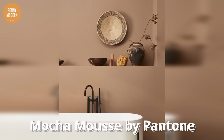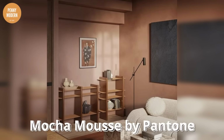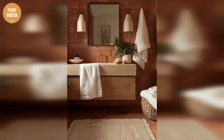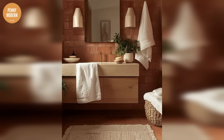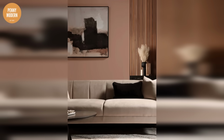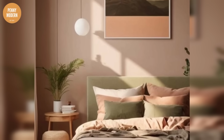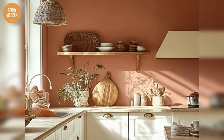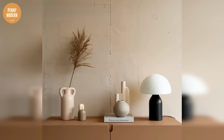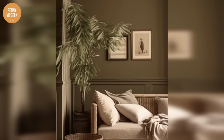The first in our timeless paint color recommendations is Mocha Mousse by Pantone, which is their color of the year for 2025. This is a very soft, luxurious brown, and I really think it's perfect for creating a very warm and grounded space, and it works beautifully in both a living room or a kitchen, and even in a bedroom. One thing to note, Pantone is not a paint company, they're a color company, so you would have to get this color matched at your favorite paint store. Try pairing Mocha Mousse with a creamy white or an earthy green for a very layered and nature-inspired earthy look.